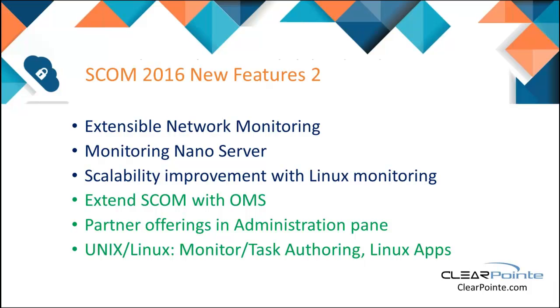The third bullet is on Linux monitoring. There was a known scaling limitation on Operations Manager management servers and gateways monitoring Linux and Unix computers, and this is because the Linux and Unix computer monitoring is an active outbound task by the management server or the gateway, as opposed to an inbound passive task for Windows agents.